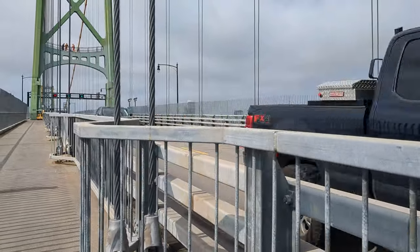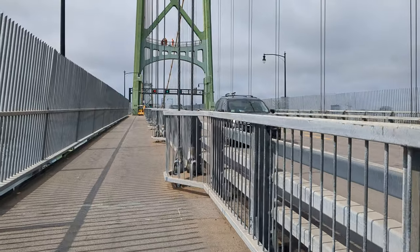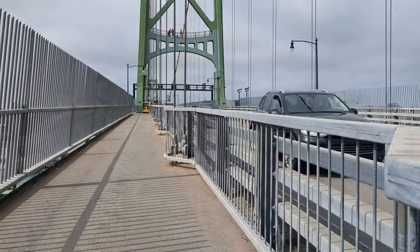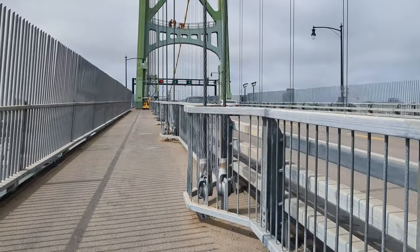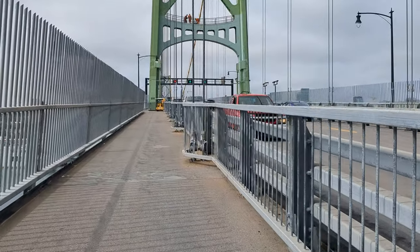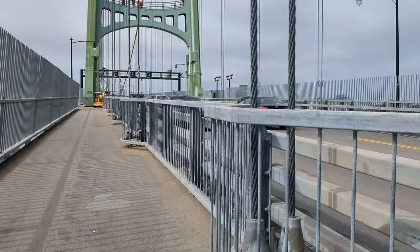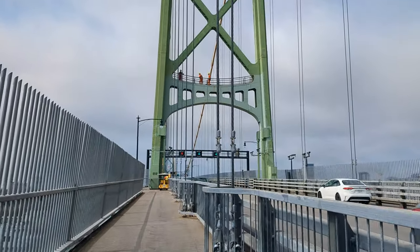So my plan is I'm going to cross the bridge, walk up to the bus stop, and catch the bus downtown, because I've got quite a few kilometers on now. Ah, they're working on the bridge up there.